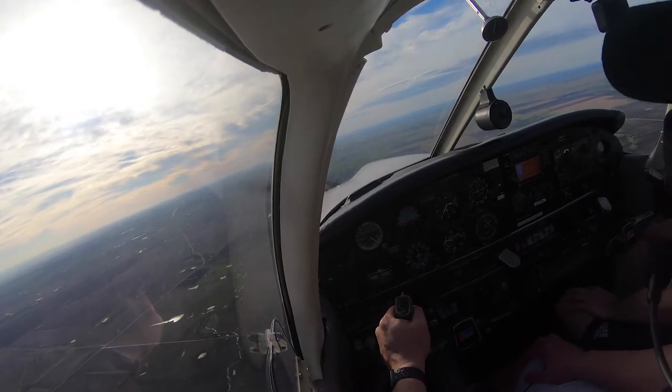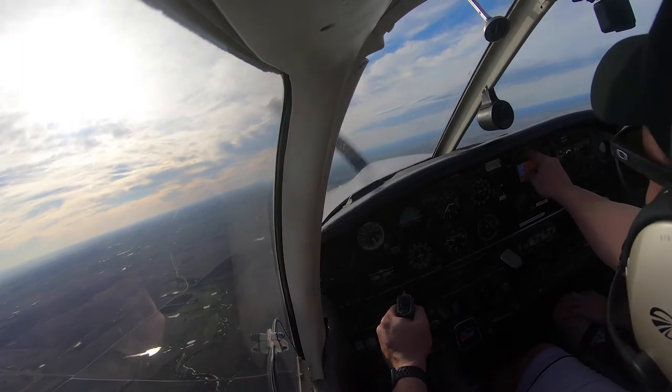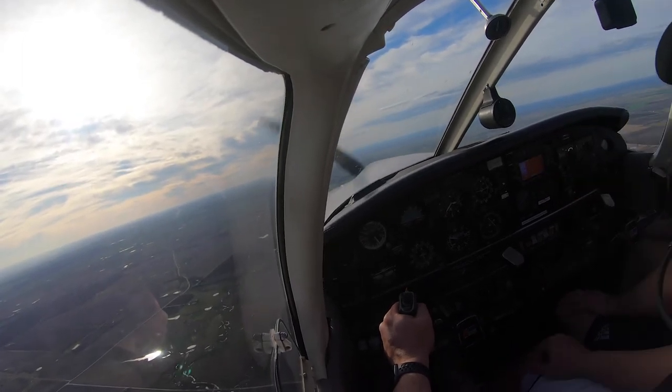Sky clear below 2,000. Temperature 29, dew point 11. Altimeter 29.96. Visual approach in use. Lane departing runway 29.